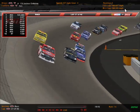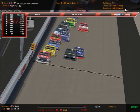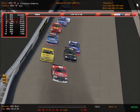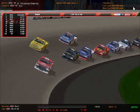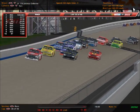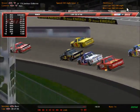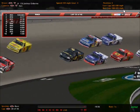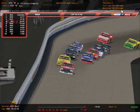But the outside lane again prevails, and now Osborne gets moved to the high side by Shelton. And you can imagine Jess is a little bit frustrated with the 15 truck there, seeing that she can't get past him. But now she finds herself outside of Dodd. Nope, she stays inside. She goes inside of Osborne, moves him up the track. That's for third place.